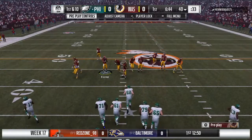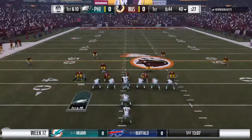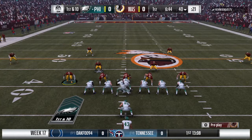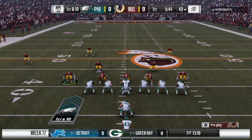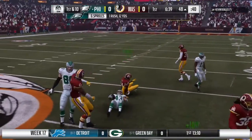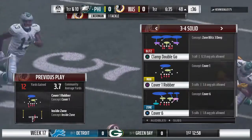The Eagles in good position to start out as they come up 1st and 10. Ready. Flag 32. Flag 32. Now it's the all-purpose back. This is Darren Sproles. And he'll be taken down, but not before he works it past the 50. Nice way to start the drive, a gain of 12 and a first down.